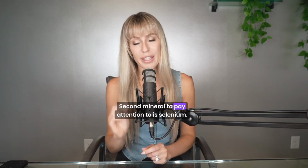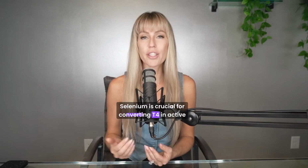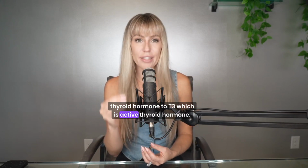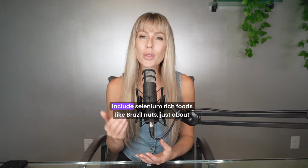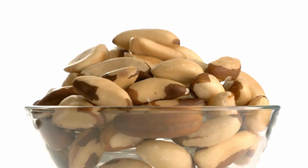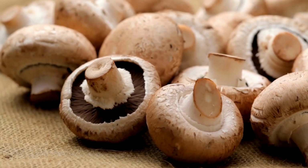The second mineral to pay attention to is selenium. Selenium is crucial for converting T4, the inactive thyroid hormone, to T3, which is the active thyroid hormone. It also has antioxidant properties that help protect the thyroid gland. Include selenium-rich foods like Brazil nuts. Just about 1 or 2 nuts per day should be enough. Include sunflower seeds, tuna, and mushrooms in your diet.